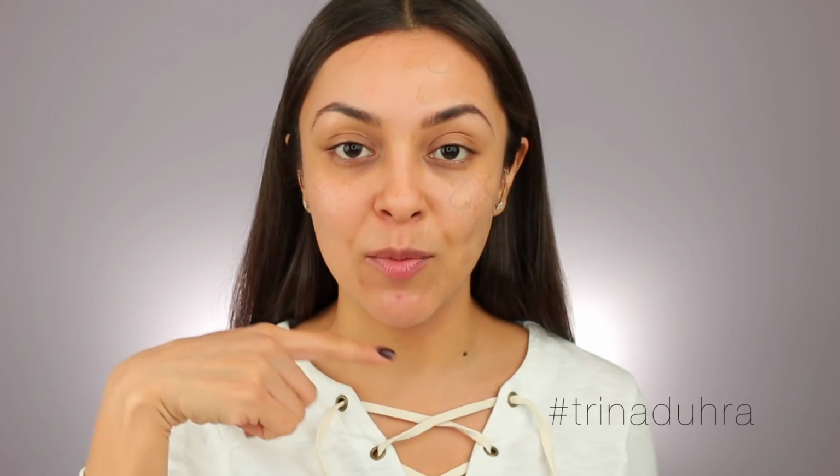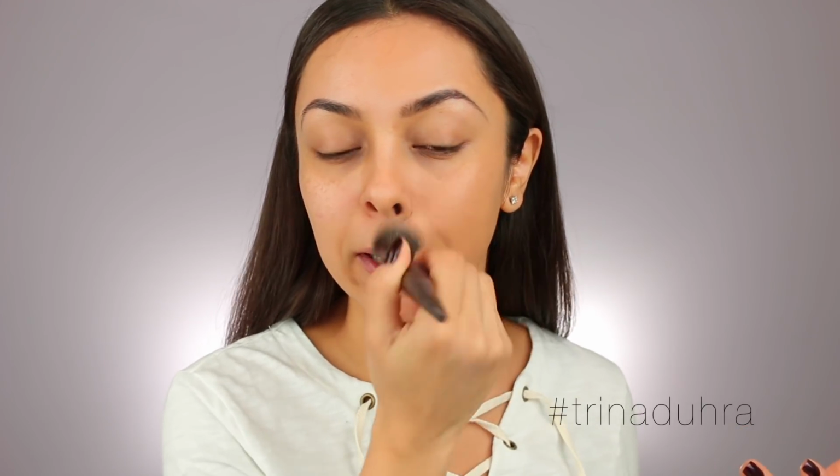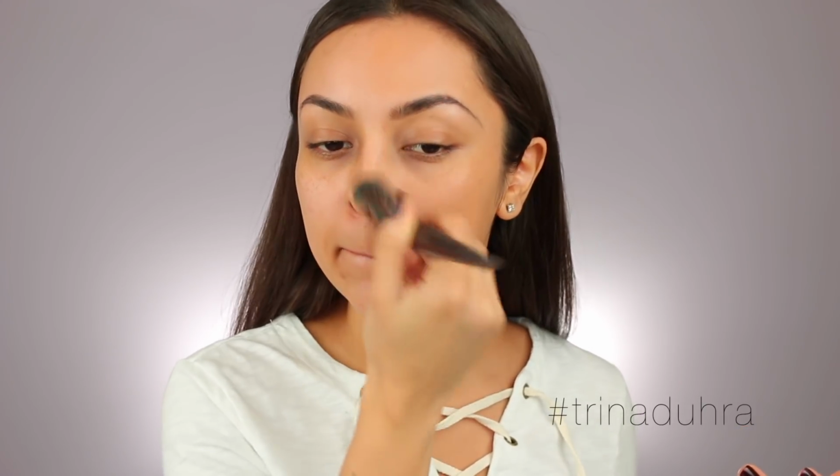So I'm gonna just take some of the product and dab it on to one half of my face, and then I'm gonna use a brush on one side and then the beauty blender on the other. So for this side, I'll start with my brush and I'll just apply it. I instantly notice it just looks really smooth looking, like it's spread out really easily, blended nice. And then I'll apply a little bit more.